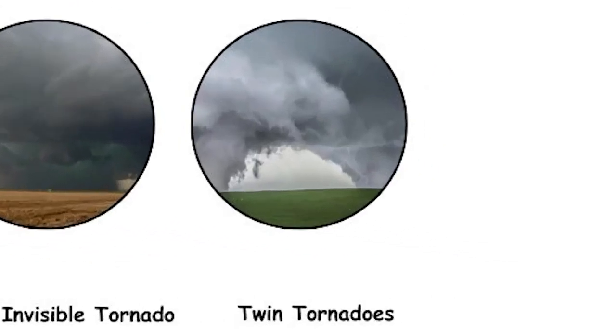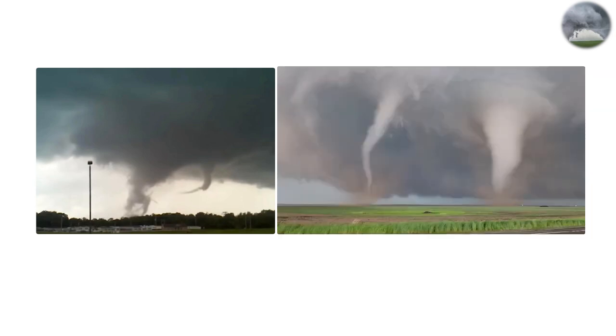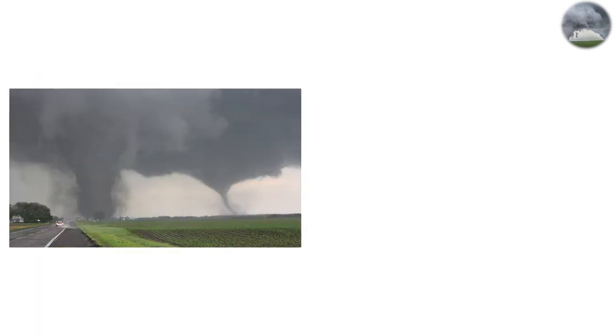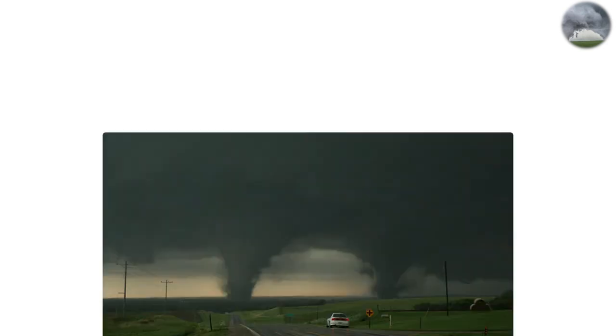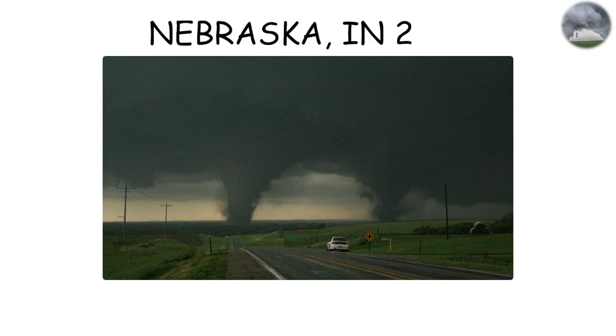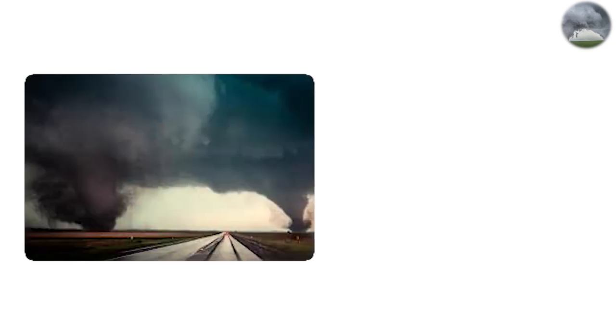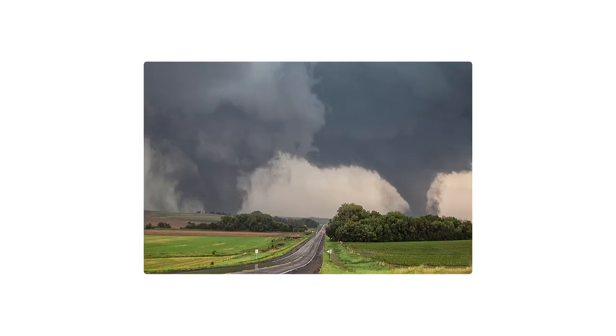Twin tornadoes. While multi-vortex tornadoes involve smaller funnels inside one tornado, twin tornadoes are separate funnels forming close to each other. Sometimes they spin side by side, and in rare cases, they can merge into one massive twister. One of the most famous twin tornado events happened in Pilger, Nebraska in 2014. Two powerful EF4 tornadoes tore through the town simultaneously, leaving behind catastrophic damage. The sight of two massive funnels side by side is both rare and unforgettable.